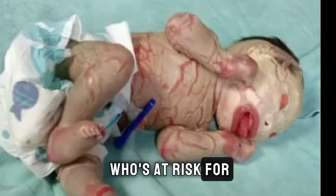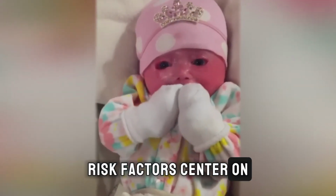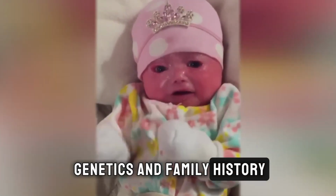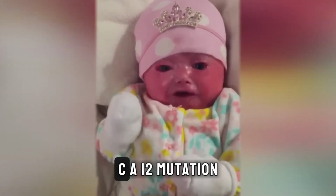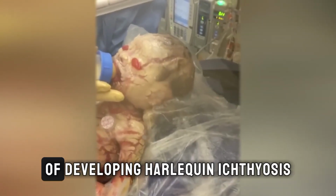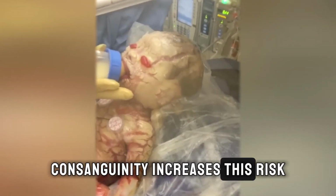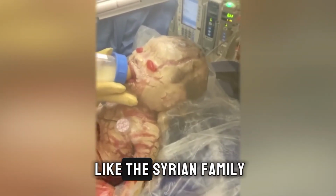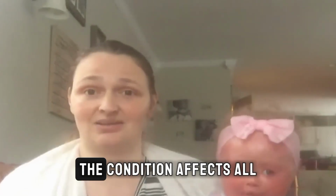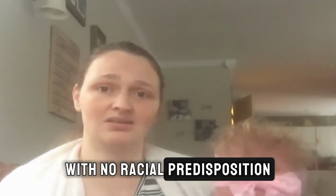But who's at risk for this condition? Let's explore that next. Risk factors center on genetics and family history. If both parents carry the ABCA12 mutation, their child has a 1 in 4 chance of developing Harlequin ichthyosis. Consanguinity increases this risk, as seen in cases like the Syrian family mentioned earlier. The condition affects all sexes and ethnicities equally, with no racial predisposition.